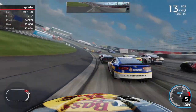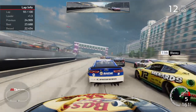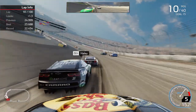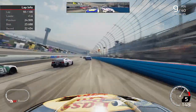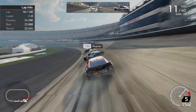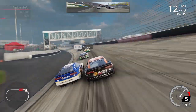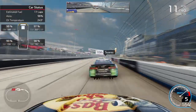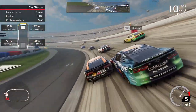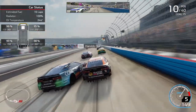Oh, boy. Here comes our rivals. Oh, go, Elliott, go. We're 3 wide here. Everybody's going. Oh, boy. Here comes the 12 of Blaney. Oh, I knew that was going to happen. Oh, jeez. Okay. Oh, boy. Oh, we were moving so well in the damn rivals. Get out of the way, Elliott. Another rival in the 99. Yep. Lit. Oh, boy. That got tight.